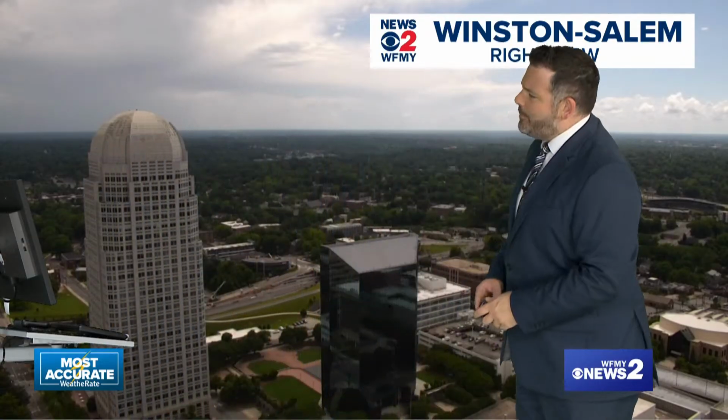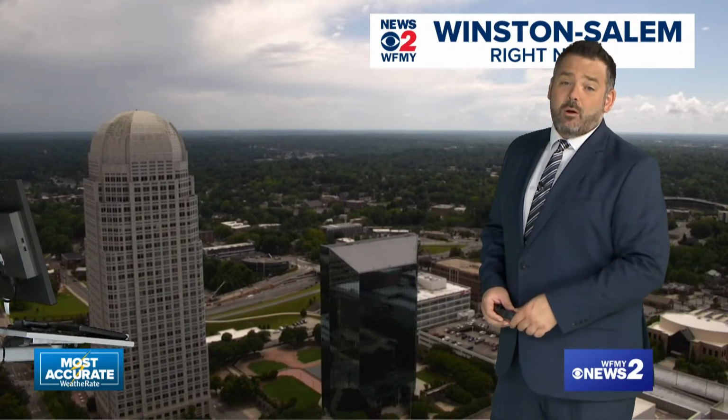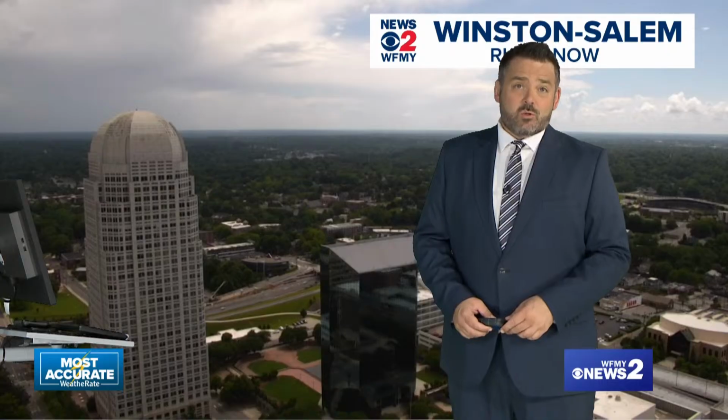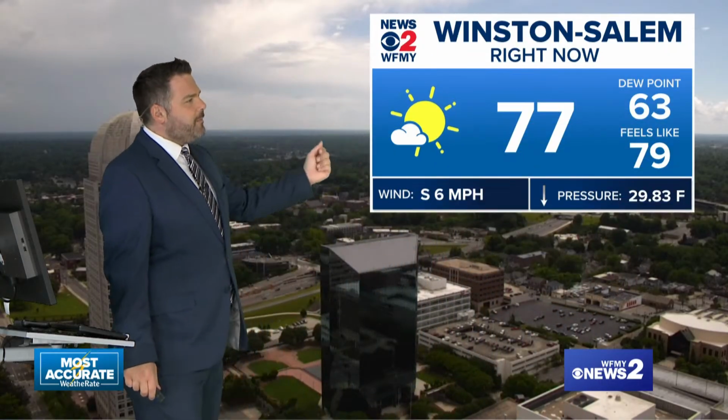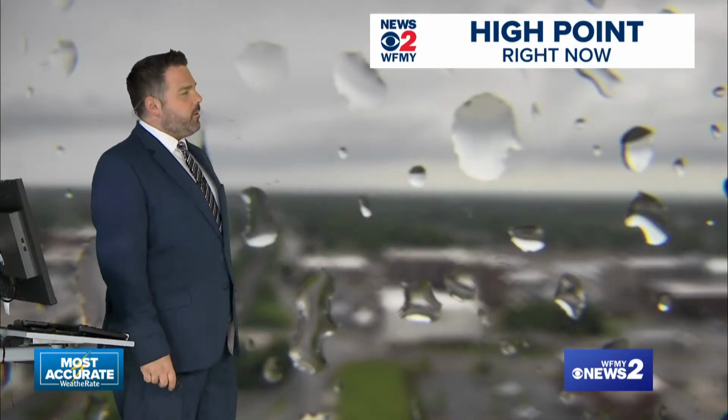This is Winston-Salem. Notice the difference from place to place. You have blue sky, but you also have darker skies as well. Temperatures are pretty warm here. We've been in the mid and upper 70s throughout the day, right around 77 the current condition, and lots of humidity, so that's a change. Yesterday it was cool and cloudy. Right now it's warm and humid, but that's what's causing a lot of these showers and storms.